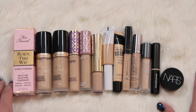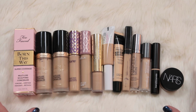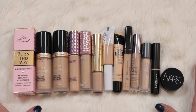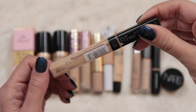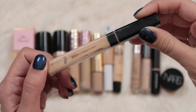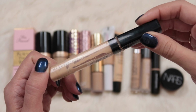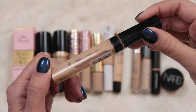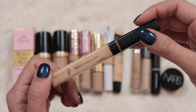So this is what we have left, and I definitely know at least a couple of these are used up, and I'm pretty happy and pretty proud of myself and ready to move them out of my collection. The first of which is this Maybelline Fit Me Concealer. I did some damage on this guy right here. I very rarely finish up a concealer as much as I finish up this guy, so I feel like I got my money's worth with this, and knowing how much other concealer I have, I think at this point it's okay to throw this away and move on to something else.